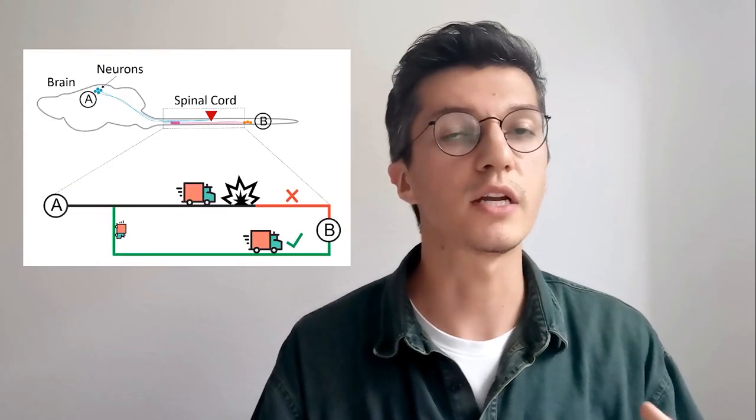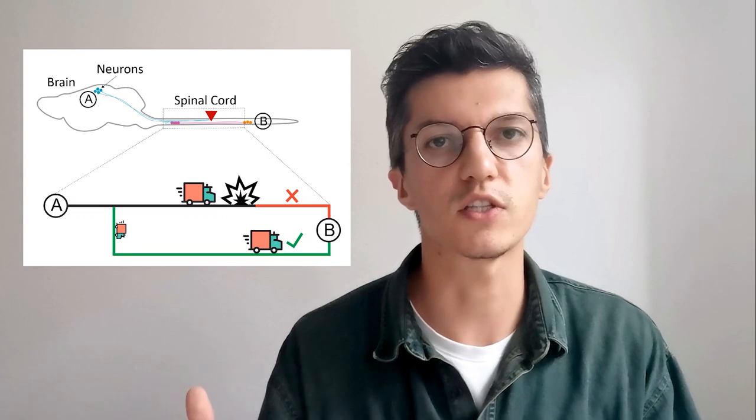paralysis. This has huge personal, social, and economic burdens. Luckily, most of these injuries are not complete, and some tissue still stays preserved following the injury. This preserved tissue enables a mechanism that is extensively studied in our lab, and that mechanism is called neural remodeling. A good way to understand what neural remodeling is, is to use an analogy of our transportation system.